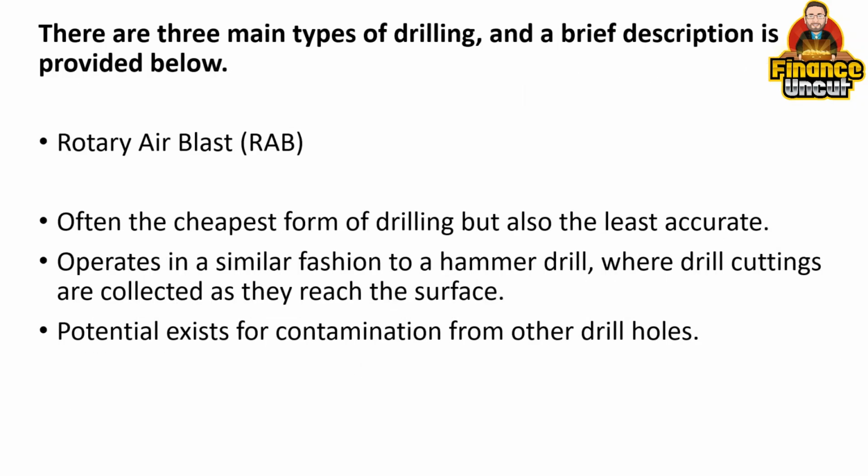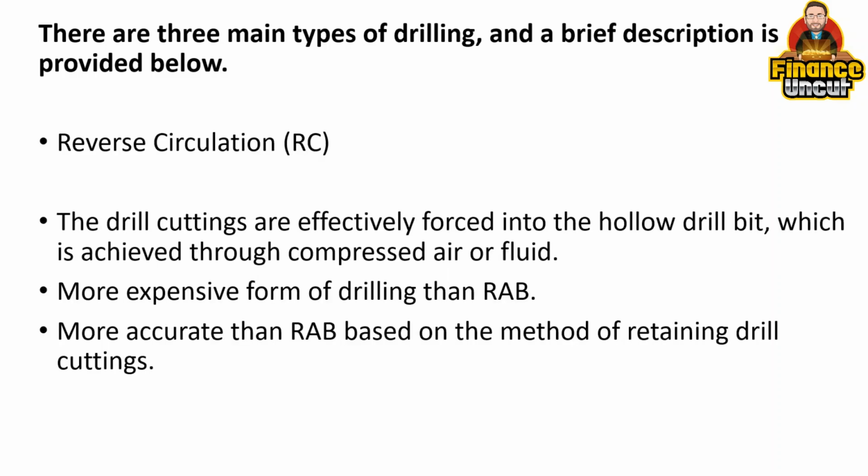So there are 3 main types of drilling. You've got your RAB, your rotary air blast. This is often the cheapest form of drilling, but also the least accurate. It operates in a similar fashion to a hammer drill, where drill cuttings are collected as they reach the surface. Not too many explorers that I know use this now.